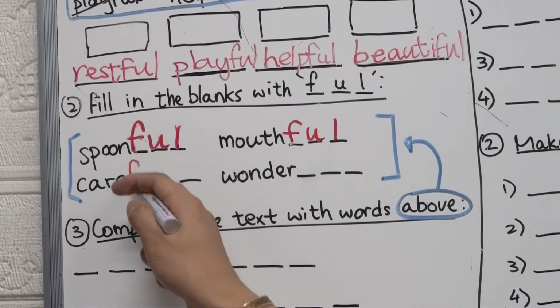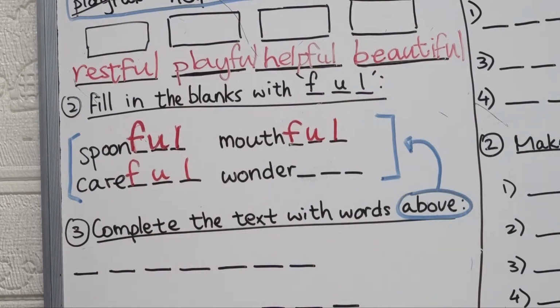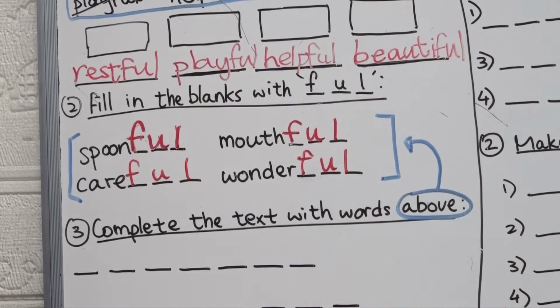Careful, right? You want someone to take care, so you tell them, be careful walking outside. Wonderful, right? This game is so wonderful. This game is full of wonder. This game is so great. Wonderful. Right? Very easy. Just write down the full words.